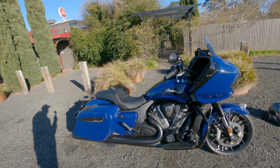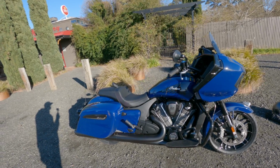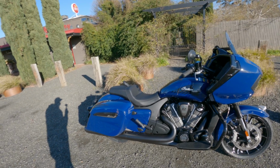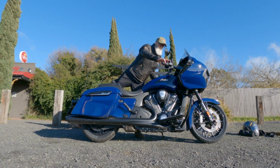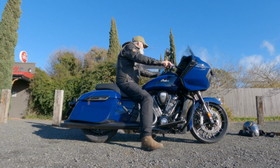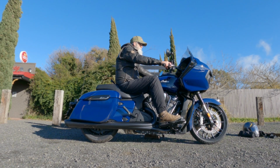But straight out of the box, I was very comfortable on the bike. And I'll show you what I look like sitting on it too, actually. It's a very approachable bike. It looks like a bigger bike, but it comes up off the stand so easily. And this is my riding position.